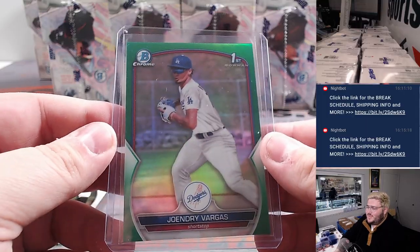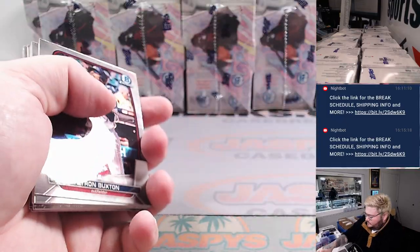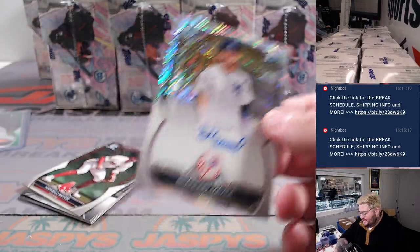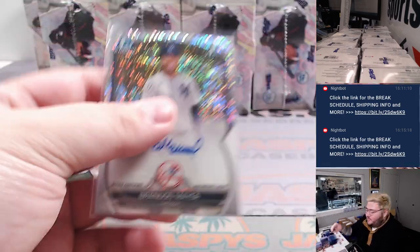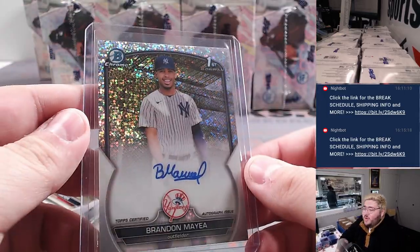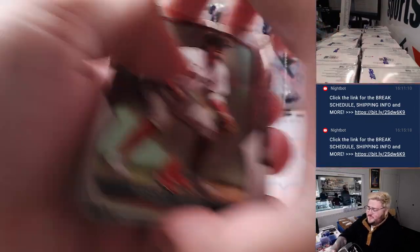Excuse me. Nice hit there. Ooh, man, what a first box. Brendan Maia on the speckle first auto for the Yankees. One of the other big chases in this year's Bowman Chrome. Matt Smith and the New York Yankees. That's 149 out of 299. What a hit. What a first box.